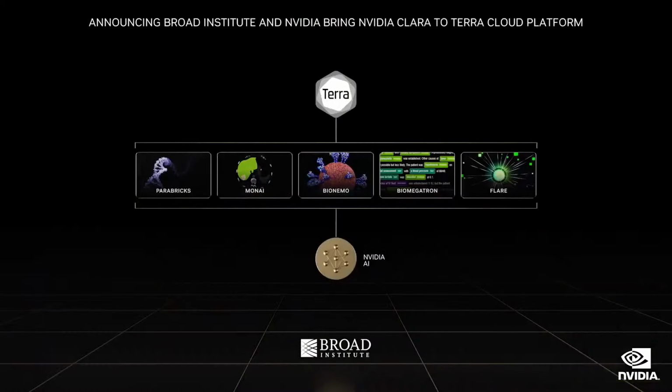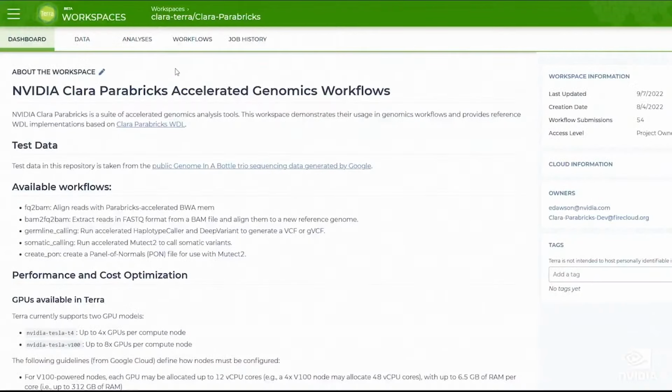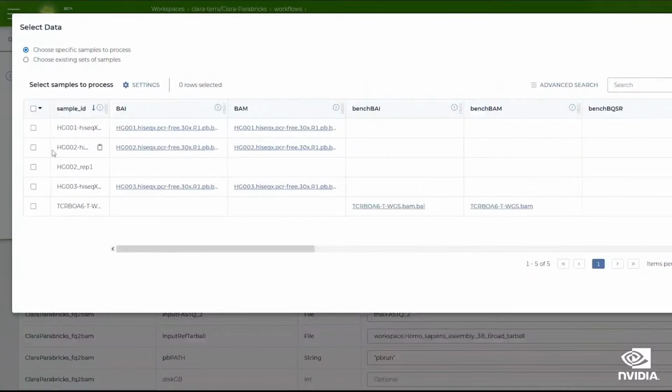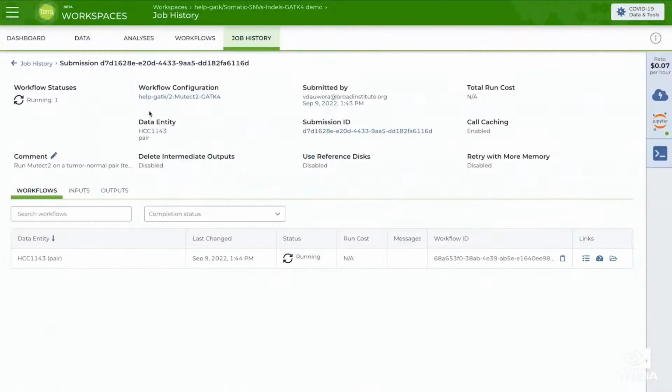The Broad is one of the top medical research institutes in the world and the largest producer of human genomic information. The Broad Institute and Nvidia are announcing today that the Nvidia Clara libraries are now available on Broad's Terra Cloud platform. With Nvidia Parabricks, whole genome sequencing can be sped up from over 24 hours to just 1 hour, while cutting the compute cost by more than half.